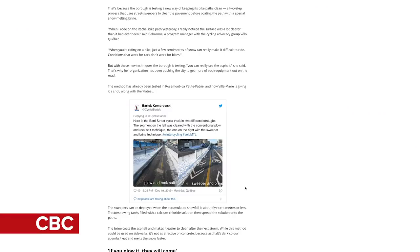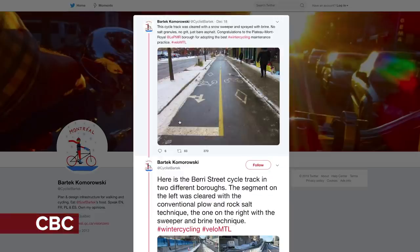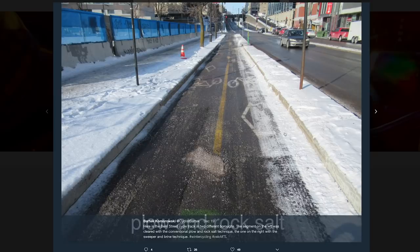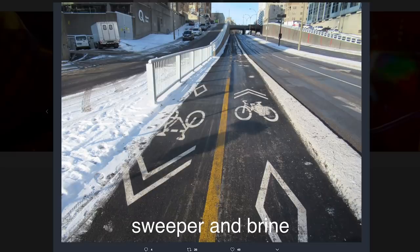Yeah, as if they need any help. You guys have got it dialed already. Apparently, Dan, the secret sauce to this new method is a sweeper combined with a brine solution that's then put on the tarmac. And according to the local councillor, Marianne Giguère, it's totally worth it. She said, if you plough it, they will come.